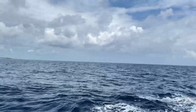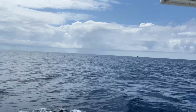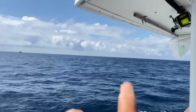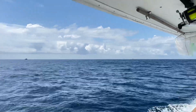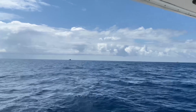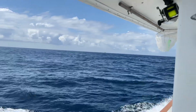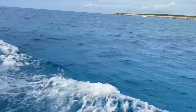So that's Hole in the Wall. We're not sure if that's a military. That's a sunken ship right there. That's the crane sticking out of the water. How crystal blue that water is.